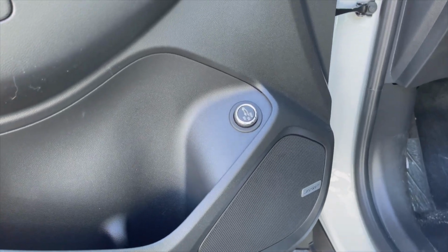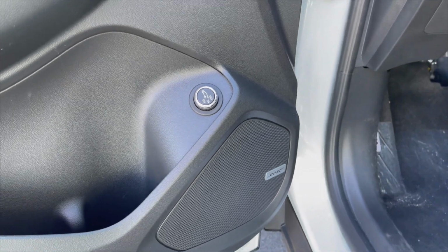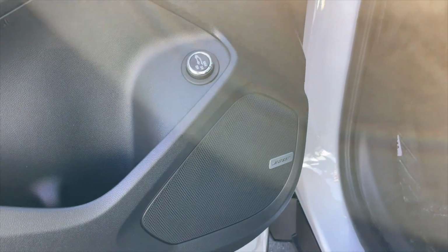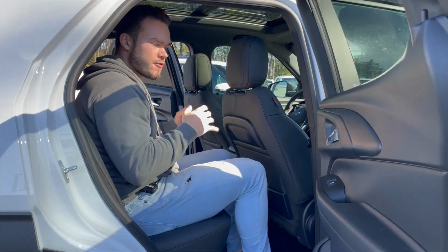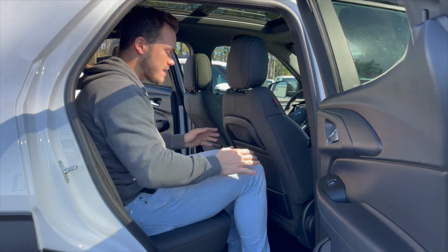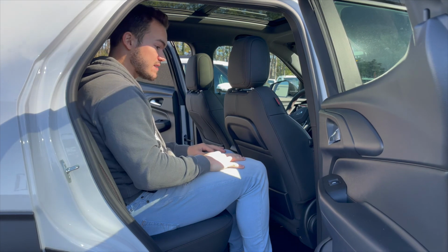A little party trick for this car is that it does have a power tailgate. To my knowledge, it's the only subcompact to offer one. I could be wrong. And then you do have Bose audio, which is a really nice sound system for the money. So as far as space goes, one thing's for sure, the roof line is very high, so I have a lot of headroom. This seat's really far back, and as you can see, I've got more than enough room back here. Honestly, a ton.